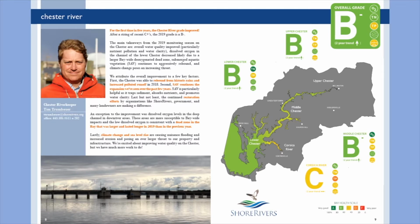Okay, this is the Chester River page directly from the report card. And hey, that's a lot of green, which is a good thing. Remember that we use Bay Health Index standards. So in general, when you see green, it's good, yellow is so-so, and orange or red is bad. For the first time in 5 years, the grade improved from a C+ to a B-. Water quality was consistently pretty good throughout the watershed. So let's take a detailed look at a few of the different parameters.